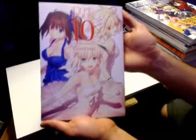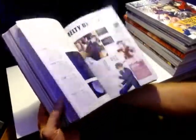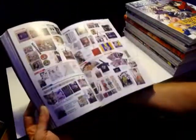Then, of course, I got the Type-Moon 10th Anniversary Phantasm. Very thick book. Smaller in height, but it's a thick one. I love this book. I saw this and I was just like, yeah, I'm getting that. It's just basically all of Type-Moon stuff. Melty Blood, Kara no Kyoukai, Fate Stay Night. It goes through episodes, the shows, the games, everything they had, interviews.